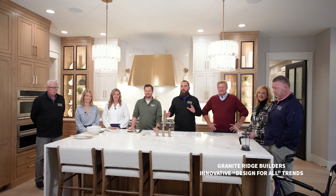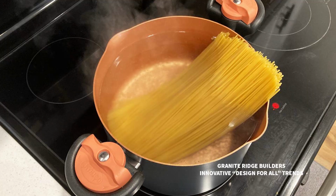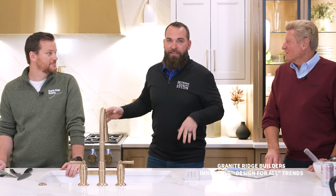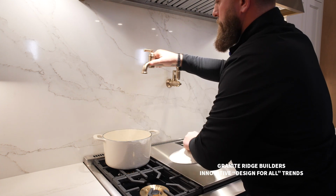All right, guys, now picture this. Say you're getting ready to make pasta for dinner here, right? What's the worst part about it? You have to fill up that big tub of water, move it over to the sink and get it started. Well, we've eliminated that process here. We've added a pot filler in on the back of the stove here, so that way you can just fill your pot straight from the stove and you don't have to lug that big heavy pot around.